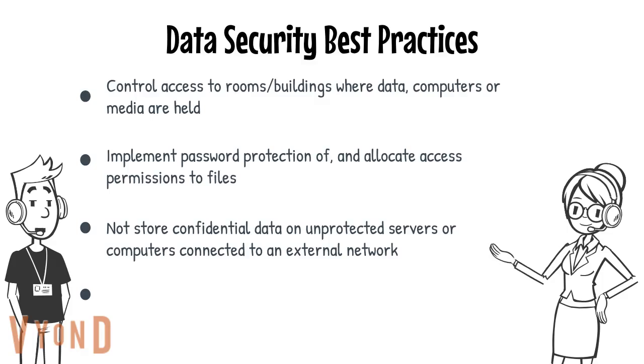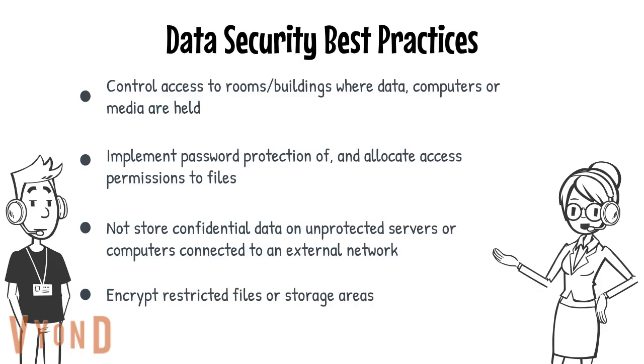Gotcha. What are other tips for keeping computer systems and files secure? Control access to restricted files and storage areas by encrypting them. Think of it as putting a digital lock on your most valuable data. So even if someone got their hands on my laptop or broke into my cloud storage, they wouldn't be able to access the encrypted data without the decryption key.